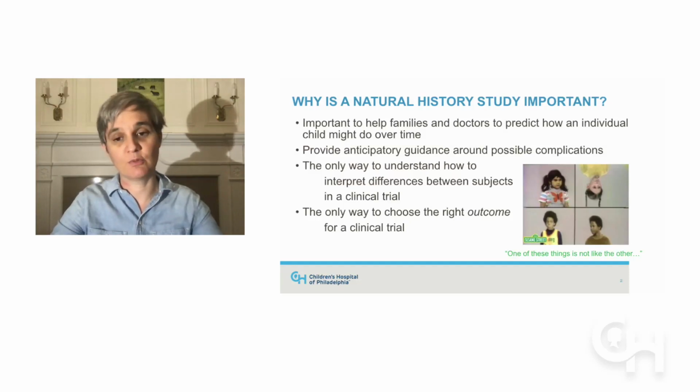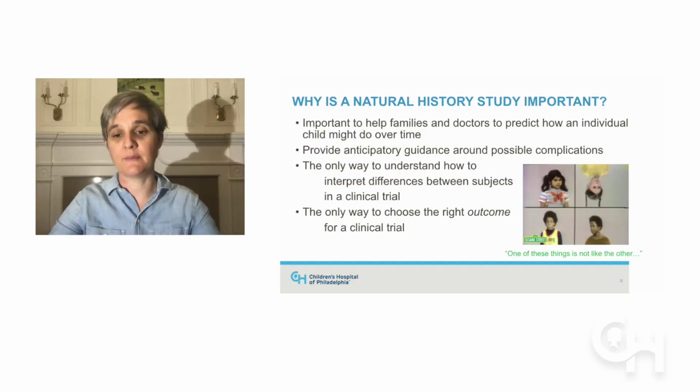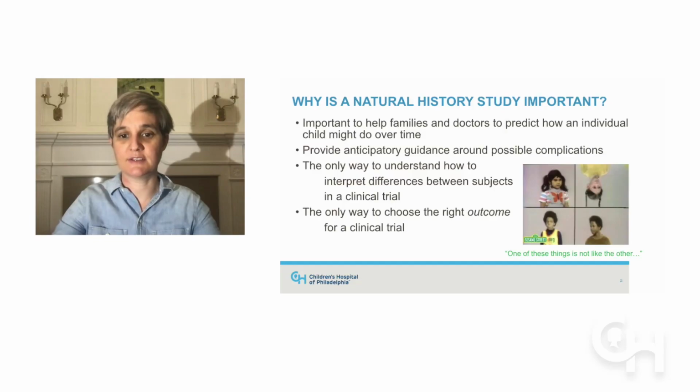Many of the grown-ups and kids in this room will remember Sesame Street and the recurring question of which one of these things is not like the other. It's obvious to most that this little girl in the upper right-hand corner is different because she's upside down. But there are other differences between these children. They're wearing different clothes, there are gender differences, and overall, it's important to know which difference might be due to a treatment effect versus which differences might just be due to differences in the expression of the disease. These are all children, they look different, but what's important here is that the little girl is upside down. So the only way to understand what is the important difference to measure and monitor in a clinical trial, which is often called an outcome for a clinical trial, is to understand the natural history of the disease.